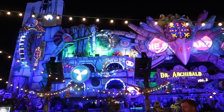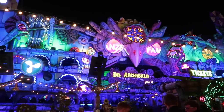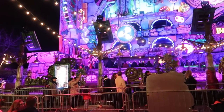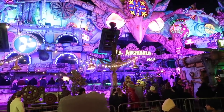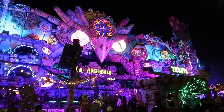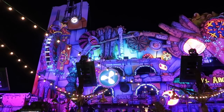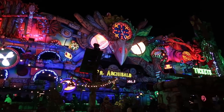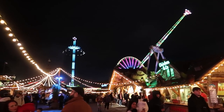Dr. Archibald, master of time, just over here. A VR ride that is definitely worth experiencing. And look at the queue all the way down here, all the way through there. You've got a little building at the side as well. Very popular. We went on this last time. It's not been at the event for a few years, so it's nice to have it back again this year. Mainly, to be honest, for this really impressive facade. It adds so much to the events here. And it's actually part of the Bavarian Village this year as well, just over here. It looks fantastic, it really does.